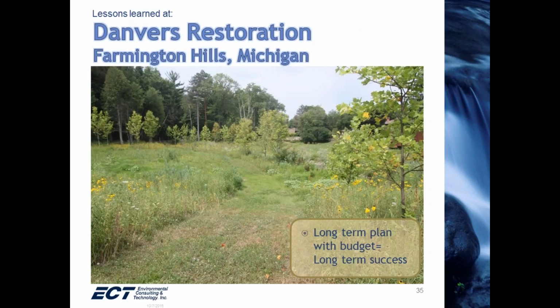And then my last project I'm going to share with you is Danvers Restoration Project in Farmington Hills. And this has been installed for several years. It was a dam removal project with a stream restoration and floodplain restoration component. And the city was able to set aside an annual budget to maintain this property. And they've done all sorts of plant replacement, invasive species removal, and some other things that have really kept the site looking great, operating great.